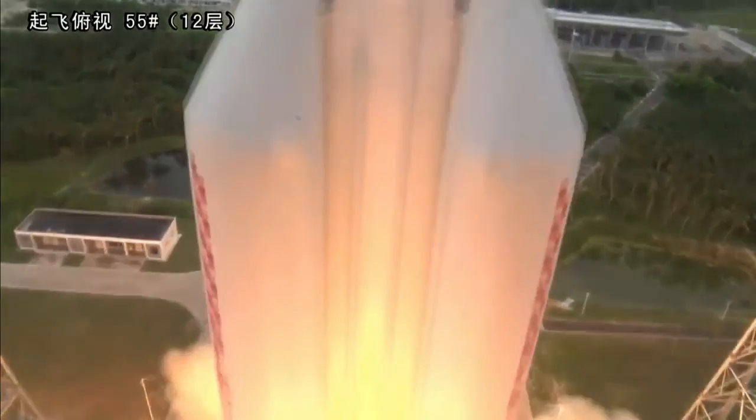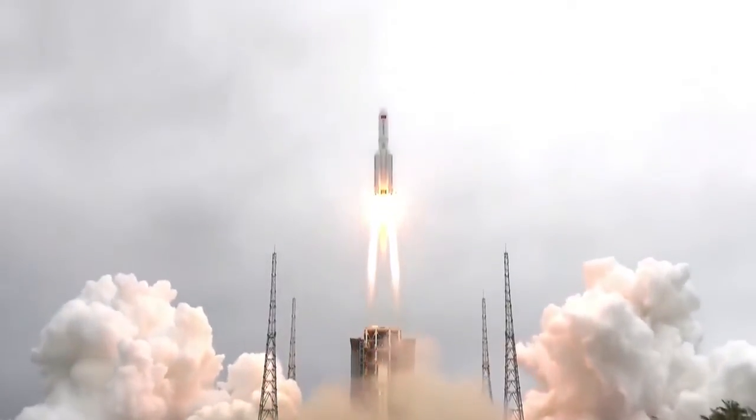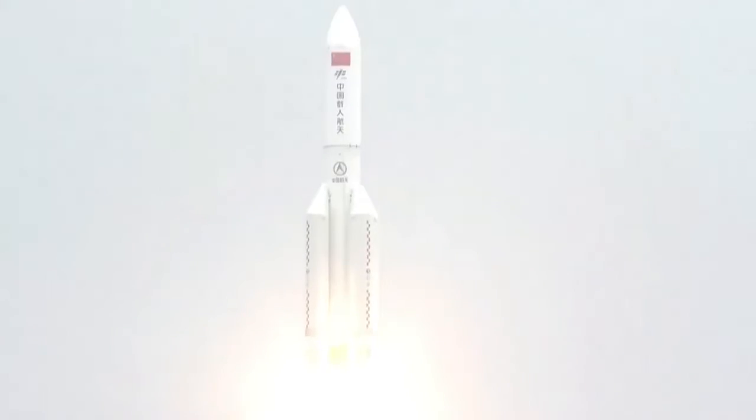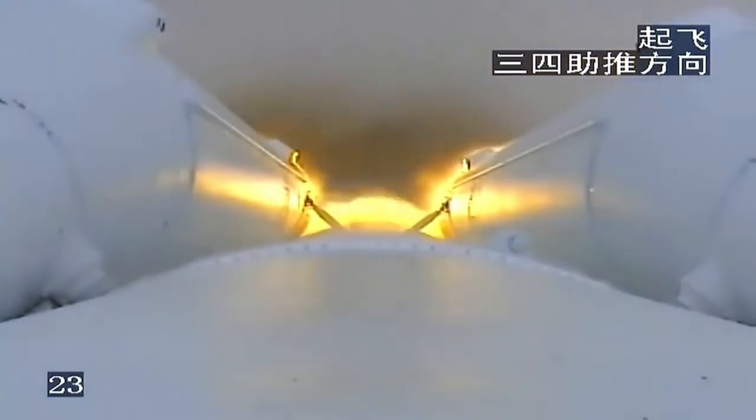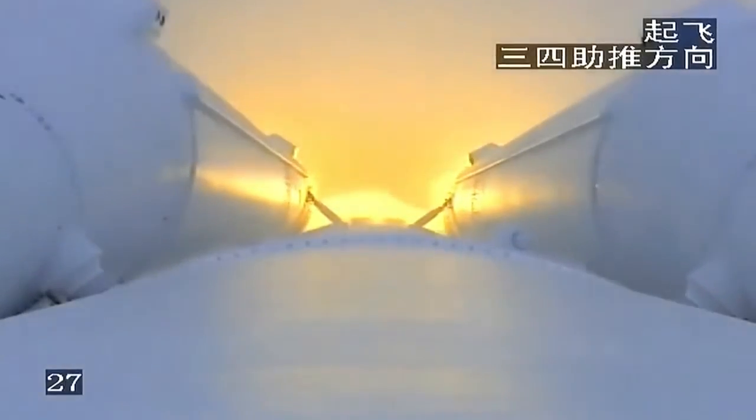The Long March 5B weighs about 940 tons, 850 metric tons, when fully fueled, and can lift a 28-ton, 25 metric ton payload into low Earth orbit. During the Tianhe launch, the gigantic core stage of the rocket, weighing around 22 tons, 120 metric tons, spun out of control, eventually splashing down more than a week later in the Indian Ocean.